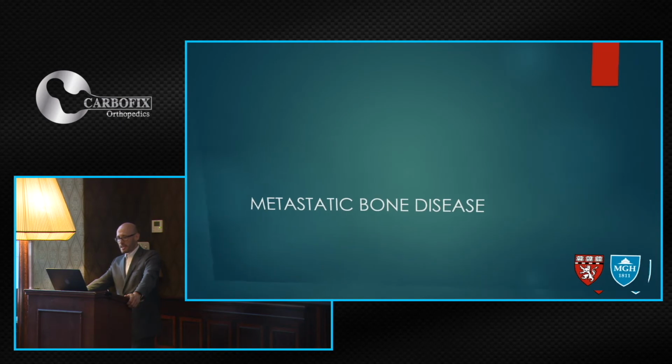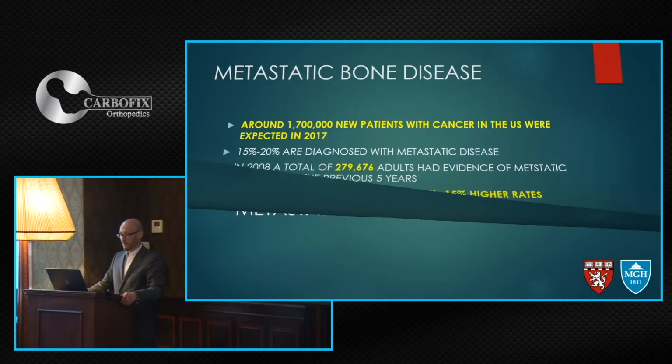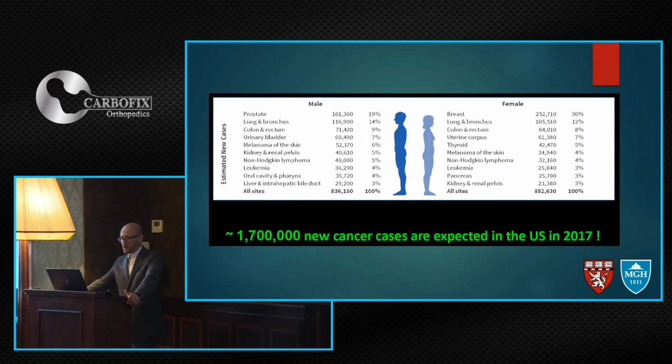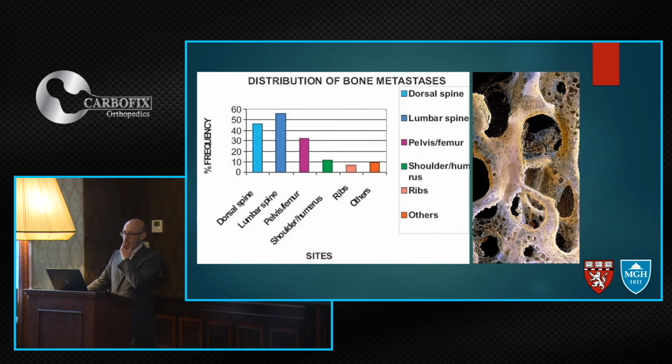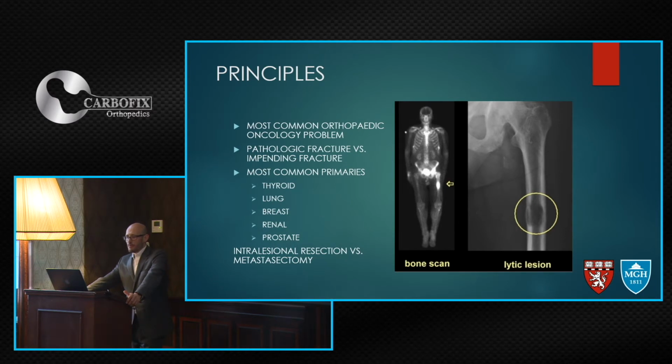The last scenario is metastatic bone disease, and this is a problem that we're going to have as orthopedic oncologists and just general orthopedic surgeons. The numbers of patients continue to increase and the modalities of treatment improve. We have a lot of patients that live chronically with metastatic disease now. Multiple myeloma is becoming more of a chronic disease. So there's going to be a large patient population on this, and this is a useful tool for fixation of fractures.